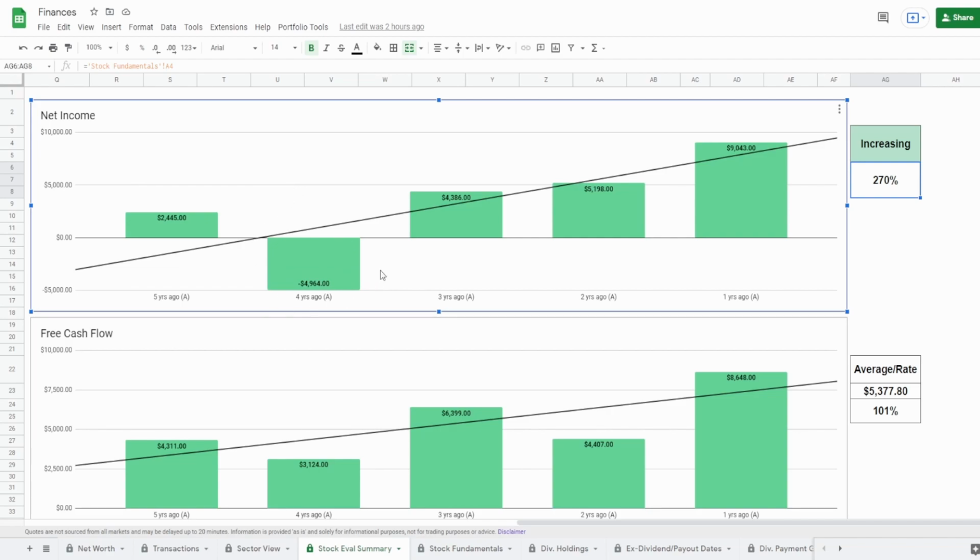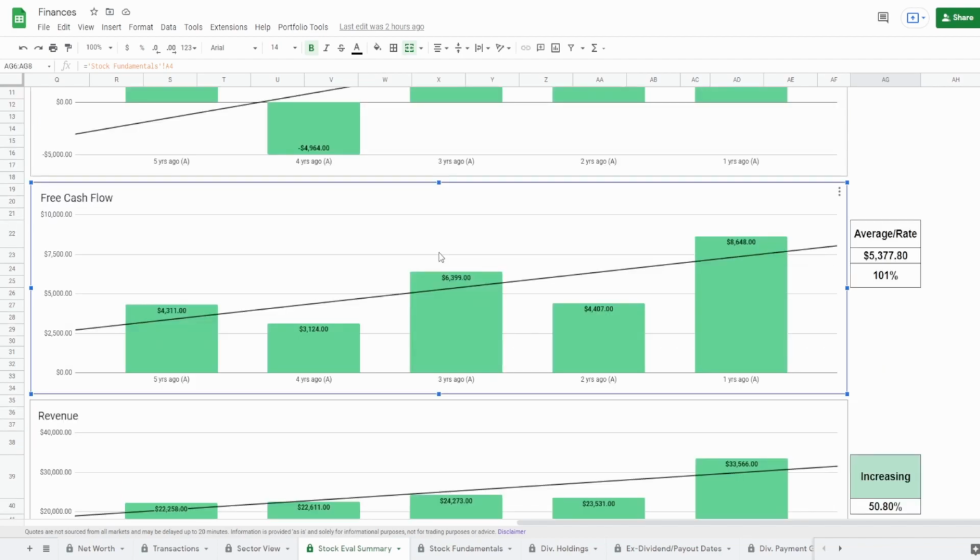Me personally, I do not believe that this will continue to happen anywhere within the next 4 to 5 years. Next, we got the free cash flow, the lifeblood of the company.